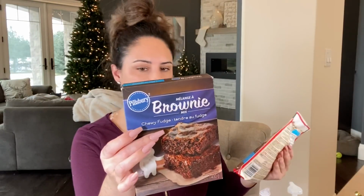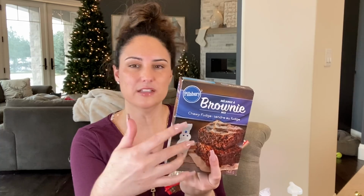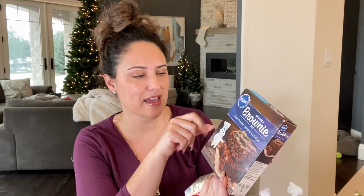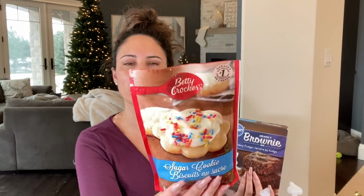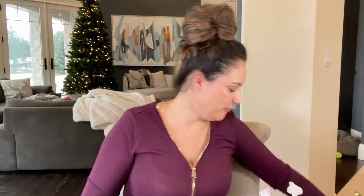It's fun to make these brownies and then put some cute white, green, and red sprinkles on top of the brownies. That way they're a little bit more Christmassy. And these are Pillsbury brand. Also found this Betty Crocker sugar cookie. I don't know if I'm a huge fan. I feel like I've tried these before in the past, and maybe they're not my favorite cookie, and I'd rather make them from scratch. But you know what, for the kiddos, I know a few kids are really looking forward to coming over and doing some Christmas baking. So then at least I have some options for them if something doesn't work out one way or another with a recipe.